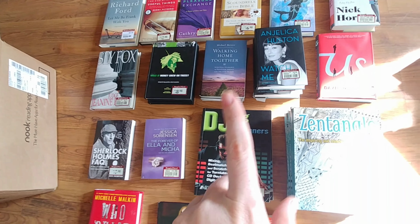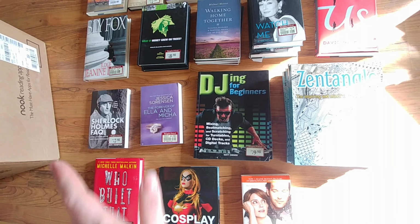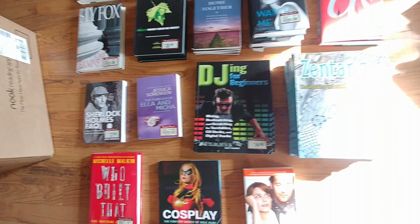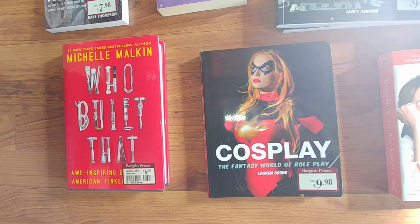So this is just the first box. I'm only going to be able to do it one box at a time because there's so many. It would literally take up like so much of my floor. But I'll just go by, and you can see all the books that I got.